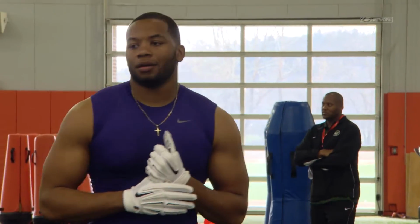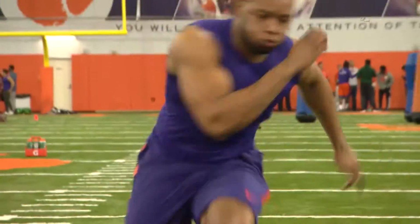One player I think is flying under the radar a little bit in terms of being a top 15, top 20 player ultimately in this draft class is Clemson's Kevin Dodd, a player that's got great size, really thrived down the stretch, was unblockable in that national title game against Alabama. What are your feelings on Dodd and what he can do in the league?